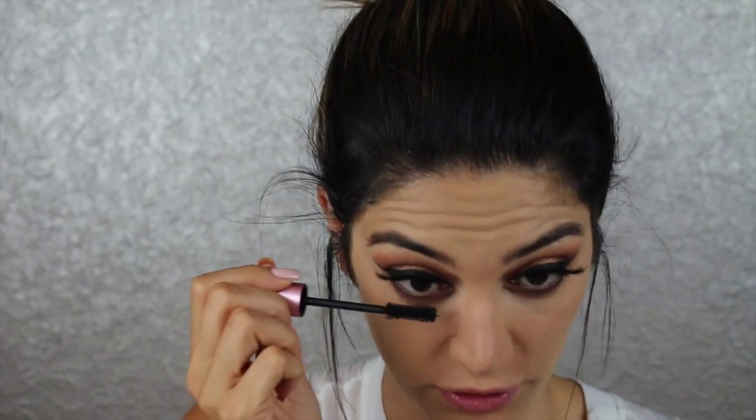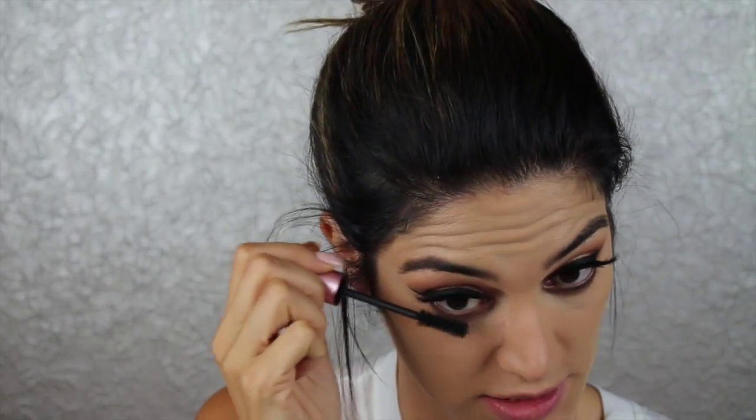So I'm gonna go in and put some mascara on the bottom lashes now, just to give it a little bit of a fuller look, so it's not so bare.